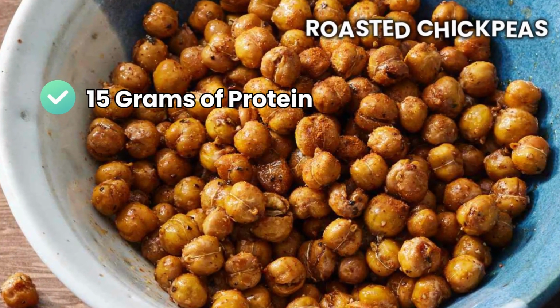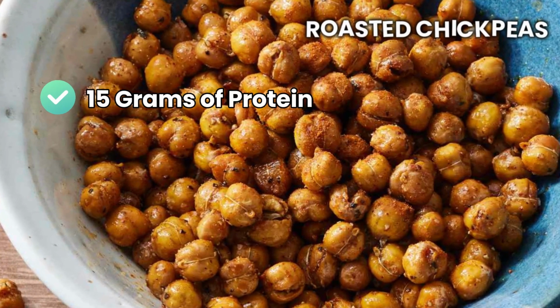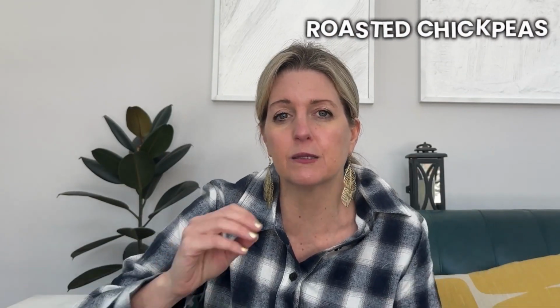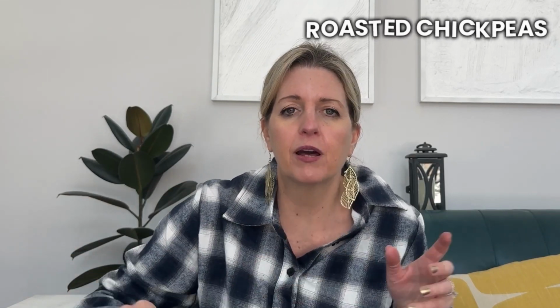It comes out nice and crispy. You can just keep it as a snack on hand throughout the week. This is one of my favorite things. I also love to do this when I have guests over. I sometimes make spicy versions of it, add some chili pepper, cayenne pepper, and put it out, and it's just a great appetizer.